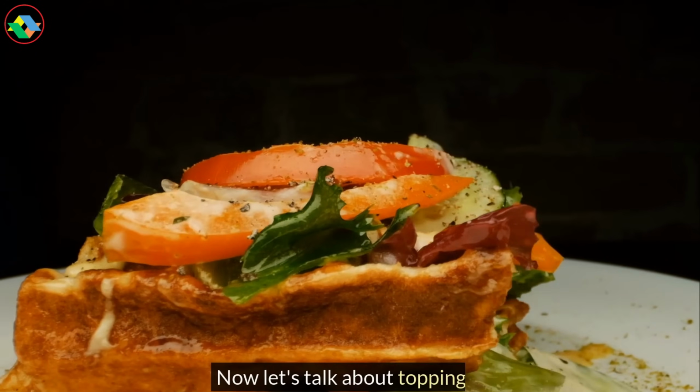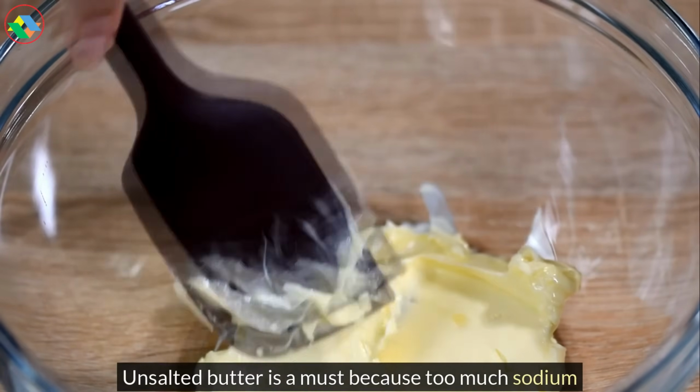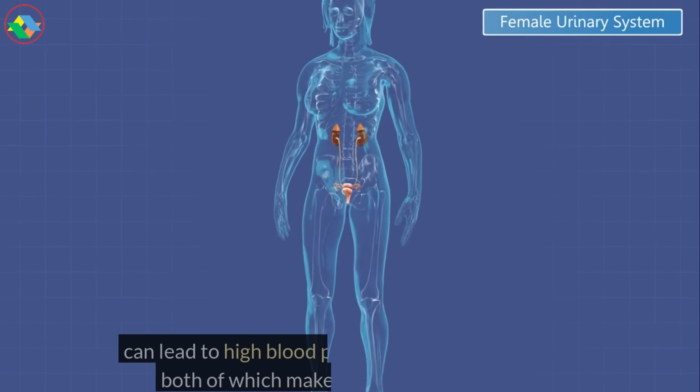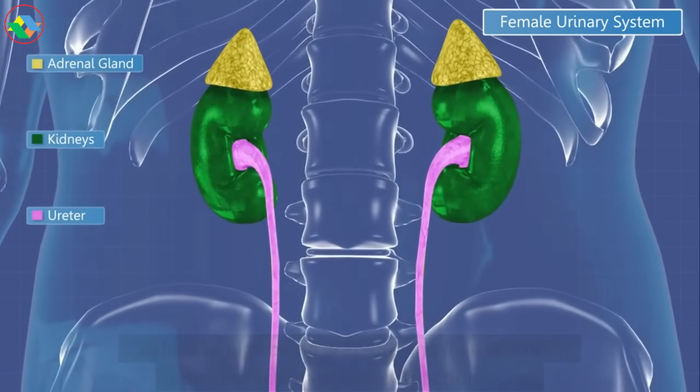Now let's talk about toppings. Unsalted butter is a must because too much sodium can lead to high blood pressure and fluid retention, both of which make kidney function worse.